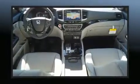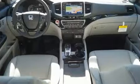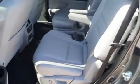Honda also prioritized safety and security with features such as dual front impact airbags with occupant sensing airbag, brake assist, and 4-wheel disc brakes with ABS.